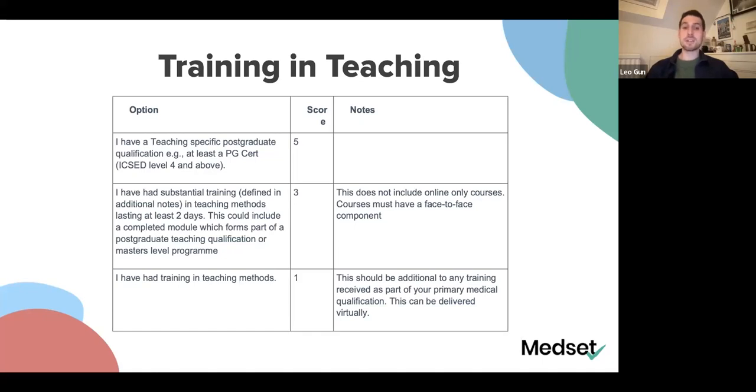But you can also achieve up to 3 points by having substantial training in teaching. So for example, a 2-day course. And then the final, you get 1 mark for having some training in teaching, for example, as part of medical school or as part of your foundation training.